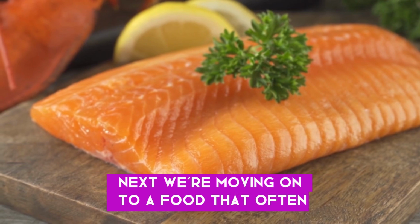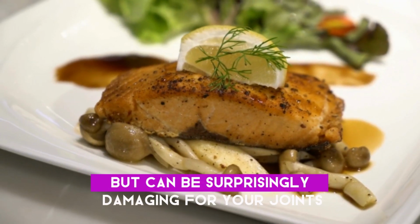Next, we're moving on to a food that often disguises itself as healthy but can be surprisingly damaging for your joints.